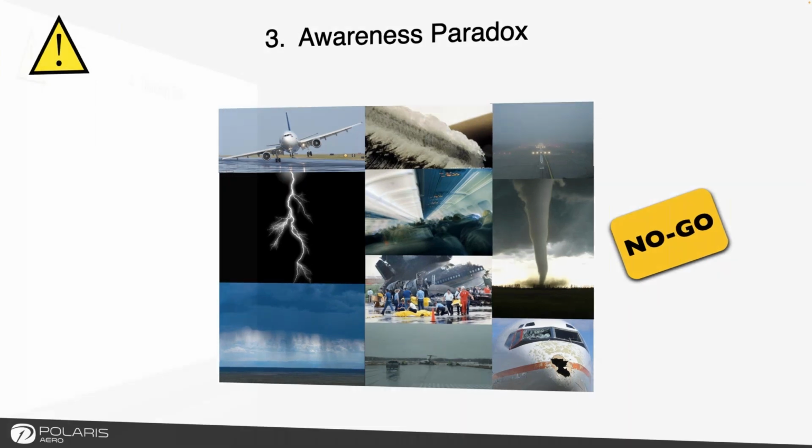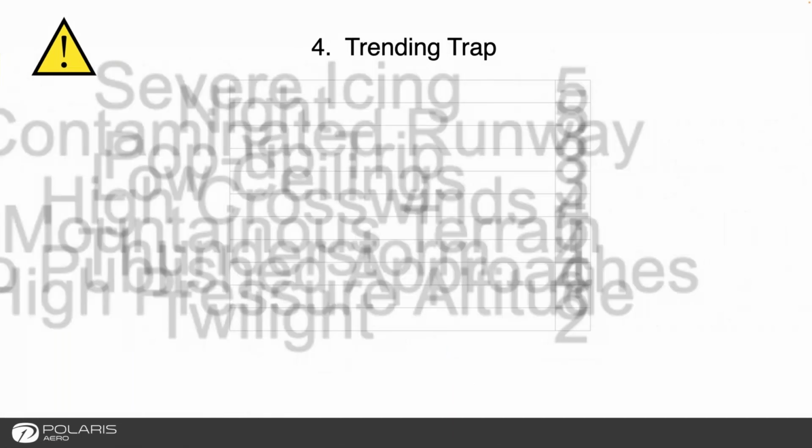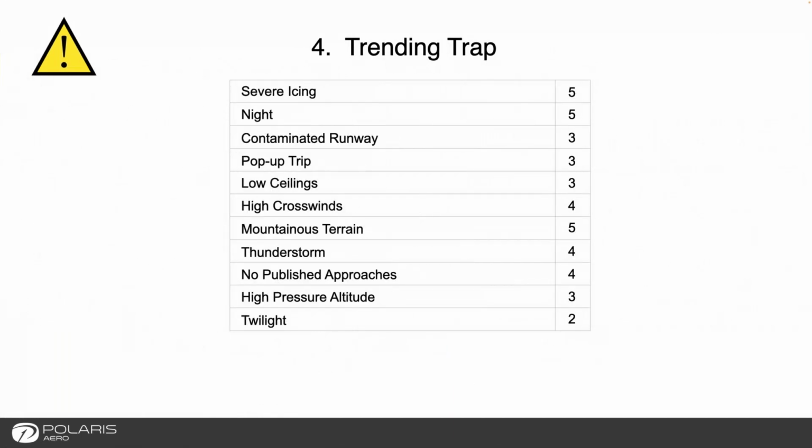The fourth hidden danger is a trending trap, which is the mistaken belief that by trending this information over time, we're somehow gaining insight as to the risks our organization is facing.